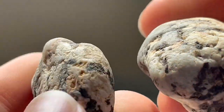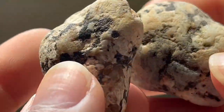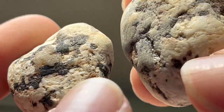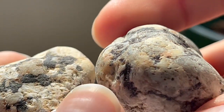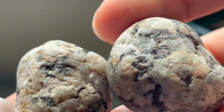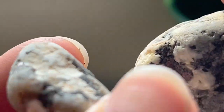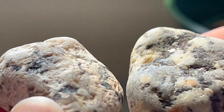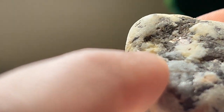Okay, now these two rocks are kind of similar. Actually, they're very, very similar, but they are very pretty rocks. I really find them super duper pretty, and they shine in the sunlight. You can see that. There's so much shine over here. Pretty right here. It has like a gem or something in there.